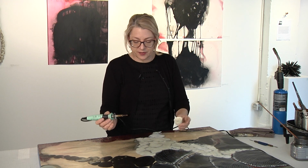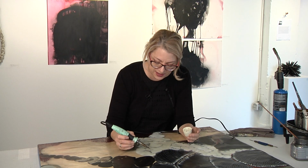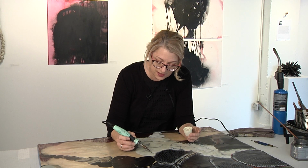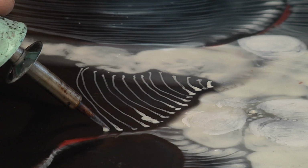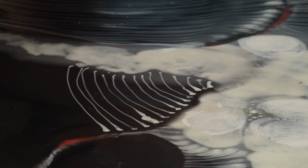So I went to the Puyallup Fair and I discovered the goats, and then I just couldn't stop photographing them. And then I made a whole bunch of paintings based on goats and goat forms. They were abstracted. And this was one of them, but I felt like changing it.